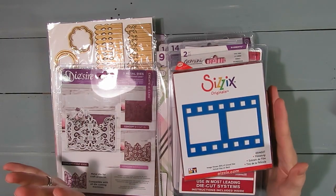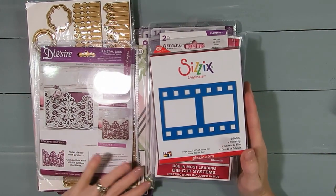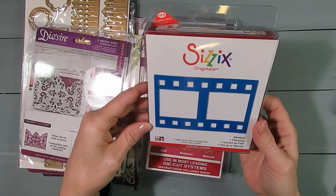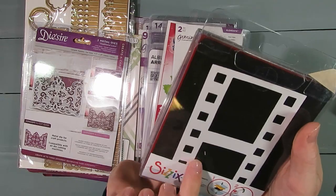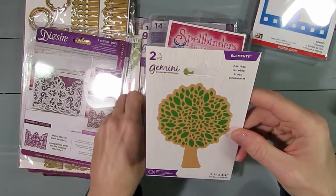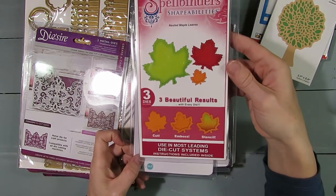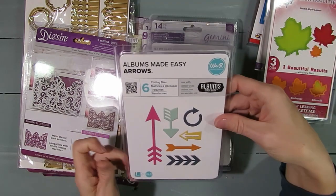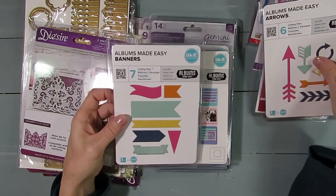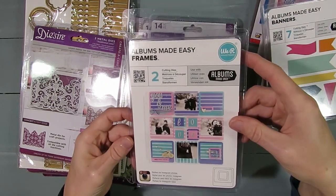And one last set of items to share with you guys. She was, again, selling all of her cutting dies for $1 each. I did pick up this old Sizzix one of a film strip that I wanted. I like that one, so I picked that one up. This one is an oak tree. The Spellbinder Shapeabilities leaves. These ones are We Are Memory Keepers. This one's some arrows. This one's some banner pieces. This one is some sentiment.